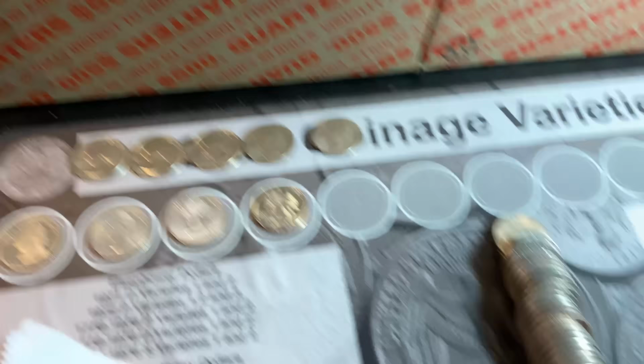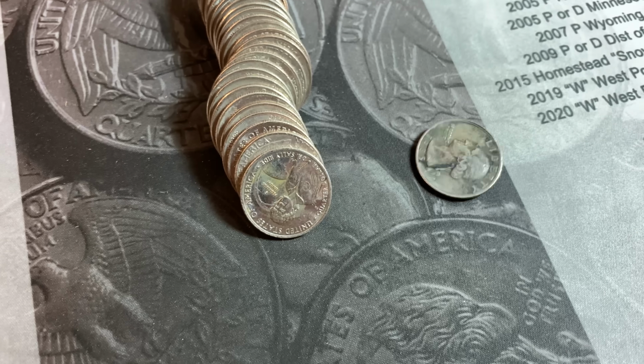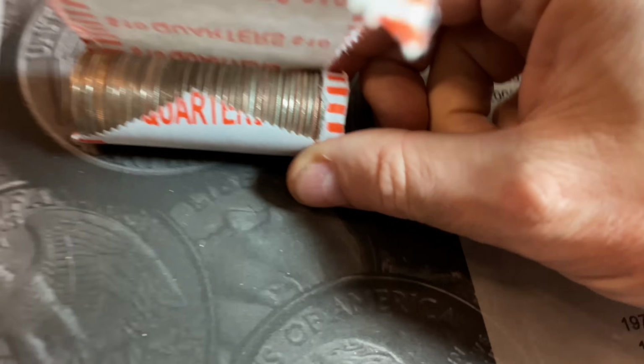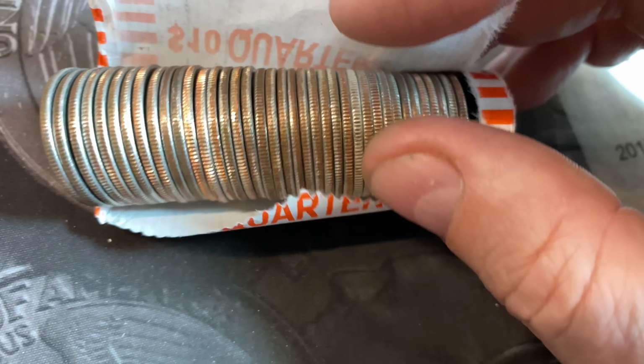Roll number 4, that ender. Not silver, just an 85p. Roll number 30 of box number 3. And every once in a while, you get lucky. Take a look at that edge right there. That looks like it's got to be a silver quarter in this box.